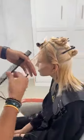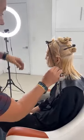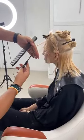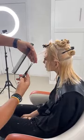So you can go back in and you can use the same technique, like so, or you can go back in and do a little point cutting. Especially when you're doing a little trim, it's kind of hard to use that technique, so you can just go back in and point cut and it still gives you a very similar effect.